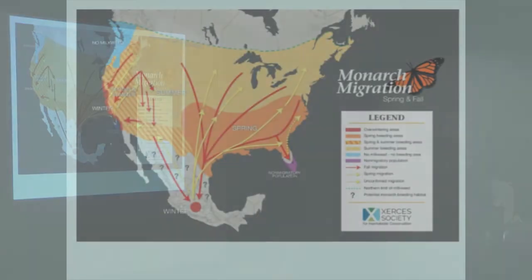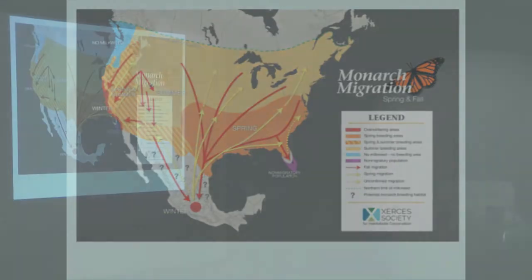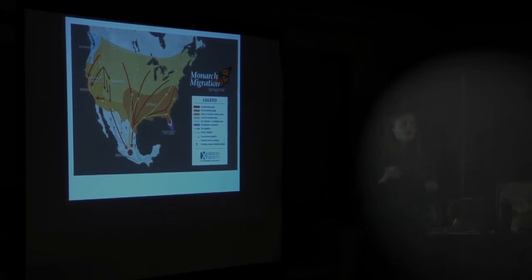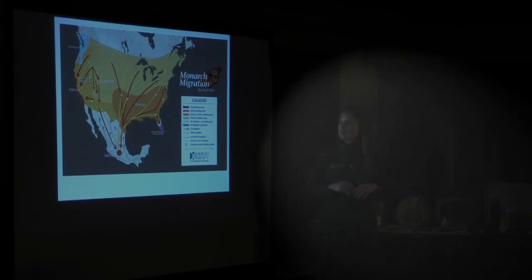So here's an image of the monarch migration in detail. So again, they have 4 to 5 generations, typically 4. And the bulk of the population overwinters as an adult here in Mexico. They overwinter in mountains at a certain elevation. I believe it's between 8,000 to 11,000 feet in these particular pine forests. They're looking for a temperature and a humidity that really appeals to them. And so a large portion of them don't survive.